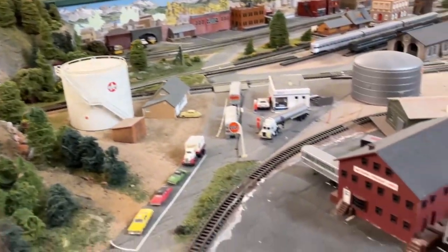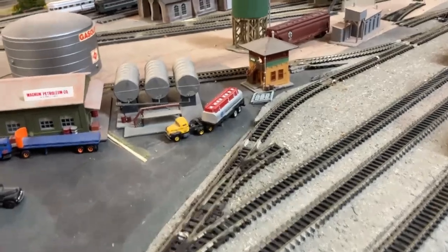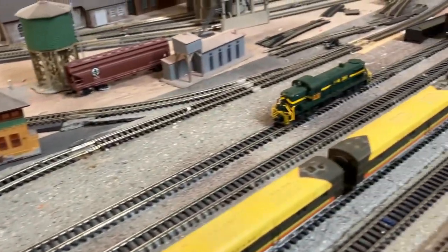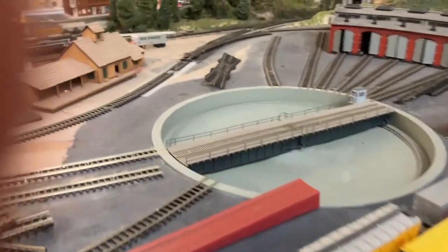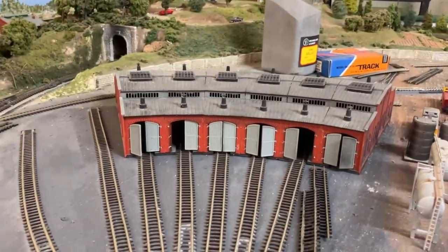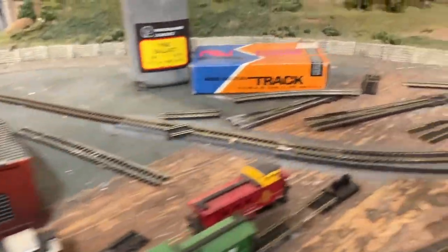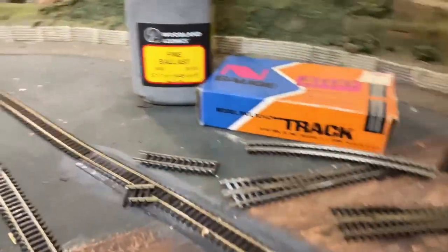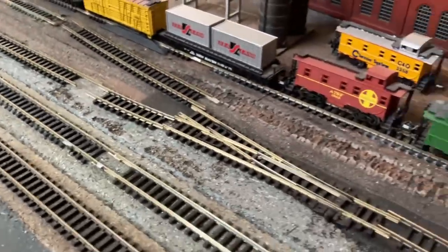Seeing how they did all this makes me excited to get my layouts further along in their progress. This is a nice little freight yard. We got a turntable with a roundhouse. Different freight cars. We can see from the loose track here that this is a work in progress. They're working on some track work here.